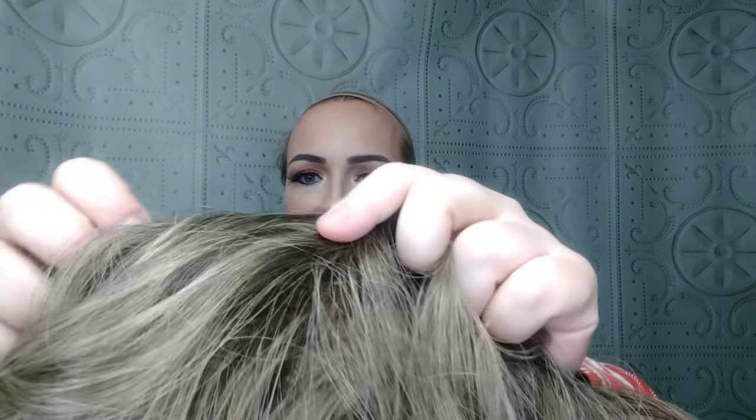You have your hand-tied stretch section. So it stretches right here, but you still have your hand-tied hair coming out right there. So it's so comfortable, so snug, and fits your head like a warm hug. You have your velvet ear tabs and your nape, and that makes it very comfortable. And then of course you have your adjustable area in the back to just make the wig fit more true to size for your head.